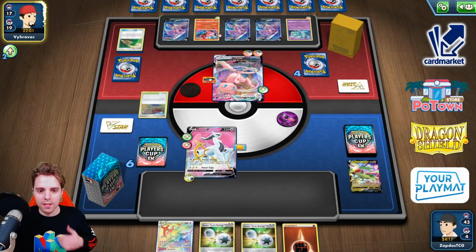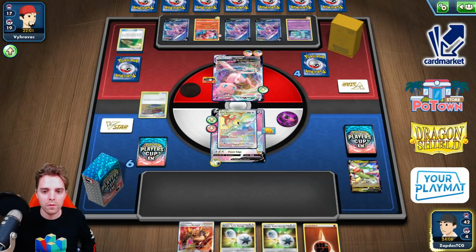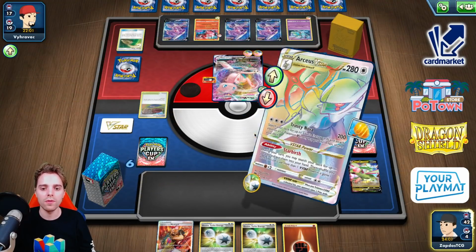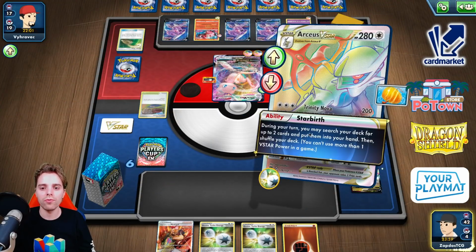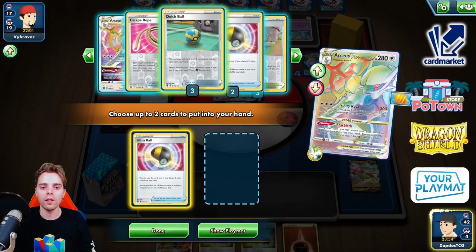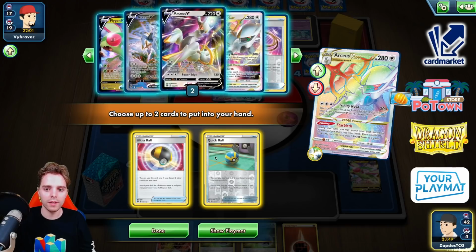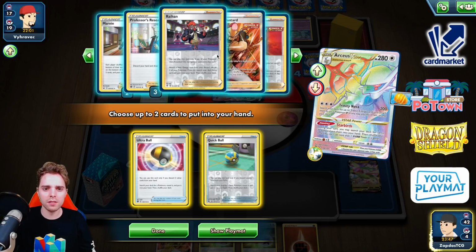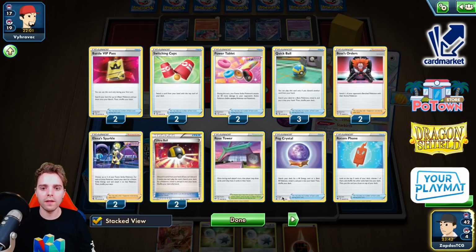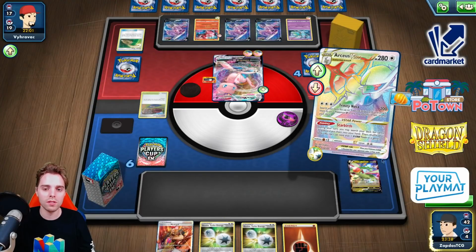Okay, now we can activate, and Training Court is in play already, so Beedrill can do its job. So, folks, what to do? Starbirth. We need to get rid of this hand. We need to utilize Ultra Ball and Quick Ball to get rid of the hand. Exactly. Well, is Raihan in the list? Yeah, Raihan is in the list. This guy has Choice Belt and still access to 2 tablets. That turns him into 90 additional damage. Still doesn't KO us.